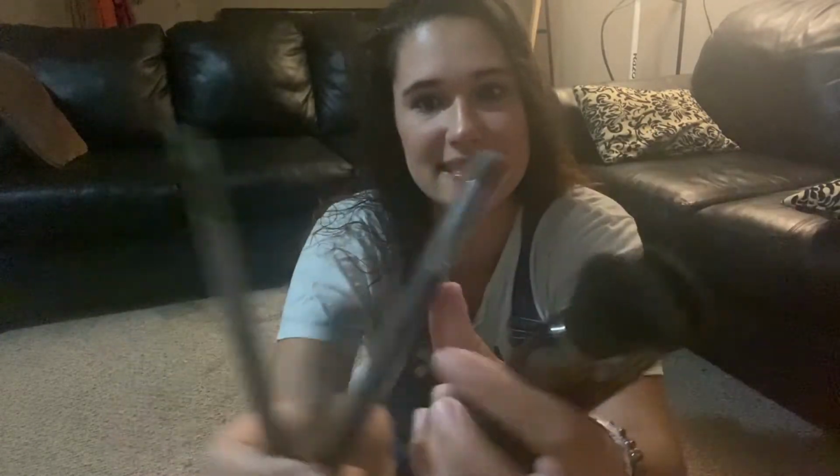Ooh, we got some brushes. Yes. Look at these brushes. Let's see what else. What's this? Ooh, blush. Look how pretty that is. That's so pretty. I don't really use blush, but I'm gonna start experimenting with blush more because now I know more about makeup.